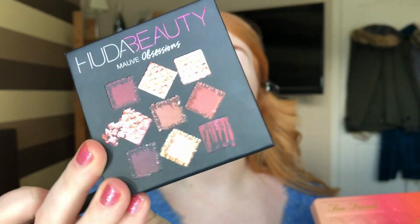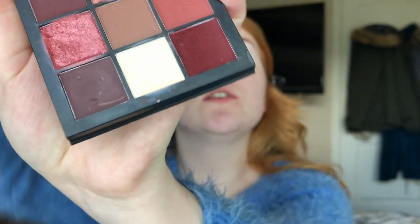The next thing I'm going to do is move on to eyeshadows. So the two eyeshadow palettes we picked out were actually really, really good. So it's the Huda Beauty Mauve Obsessions and the Too Faced Sweet Peach palette. So they both got nice shades in them to create a Valentine's Day look, which I am so glad at. First of all though, I'm just going to go into the Huda Beauty and just go into that matte shade down there just to set my eyelids.